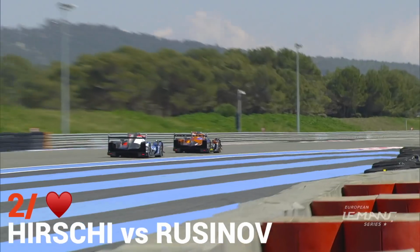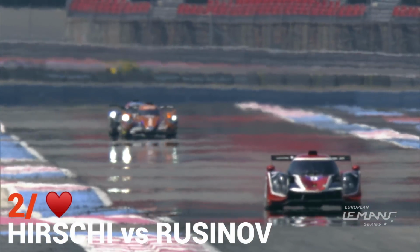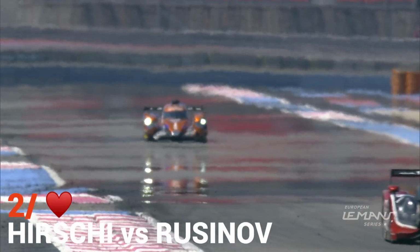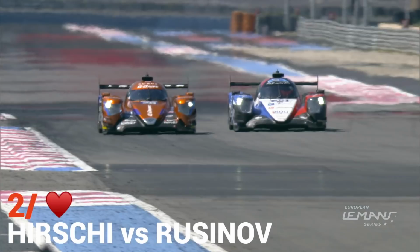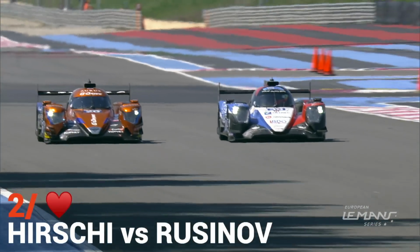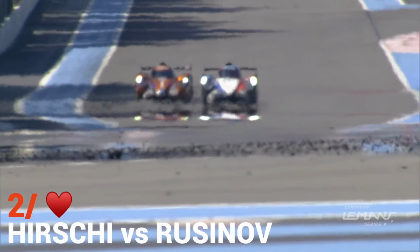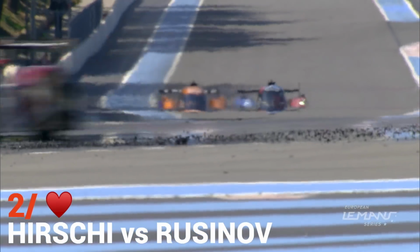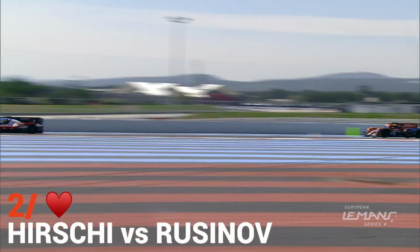Classic LMP2 Le Castellet move now. Roman Rusanov with Jonathan Hershey's Graf Racing car in his slipstream. Top speed as they get to Signes is well north of 300 kilometers an hour. Hershey goes the long way round the outside, closes the door, tries to give himself racing room, and through he goes.